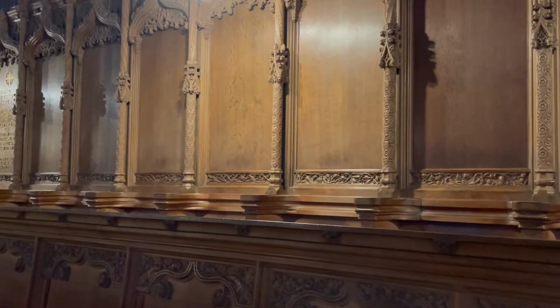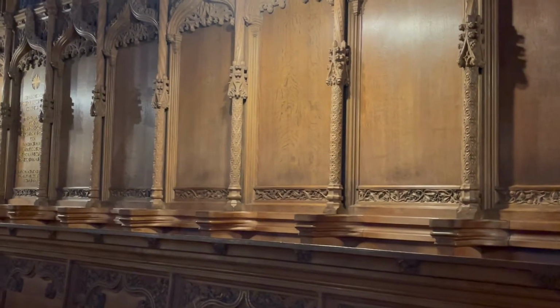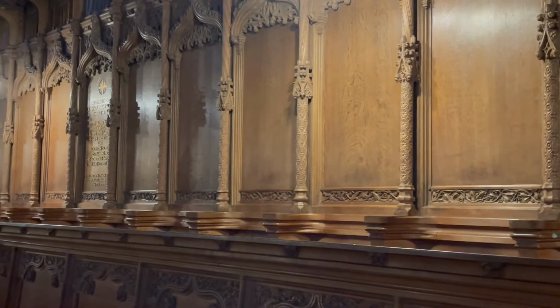Among the furnishings that were added in the 1900s are the canopied stalls that can be seen here in the choir with their very intricate carvings.